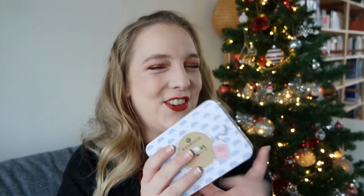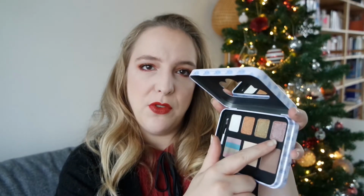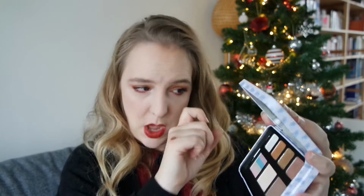So the eyeshadow palette that's on top, I nearly dropped bringing everything up here, so I'm glad it hasn't shattered. This is the Essence Rain or Shine Color Me a Rainbow palette, and it's an eyeshadow palette that also has a couple of face products in here. Let me see if I can hold this a bit better. And it has a couple of really interesting duochromes here at the top, and those are actually quite nice.